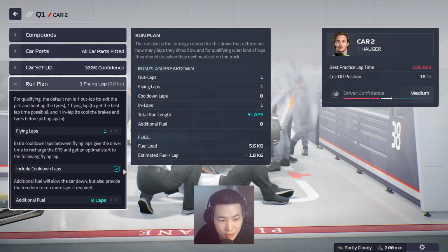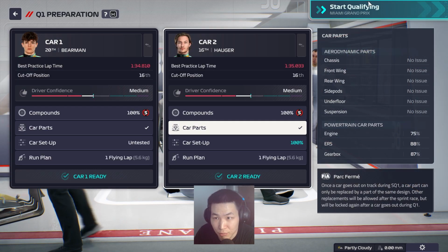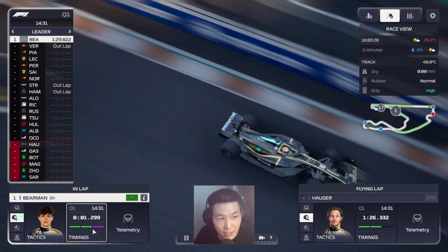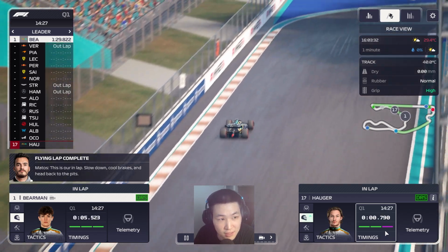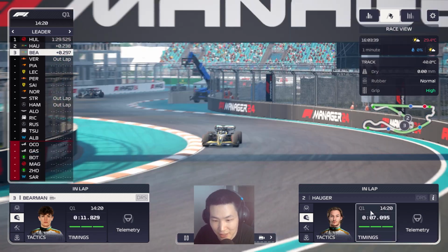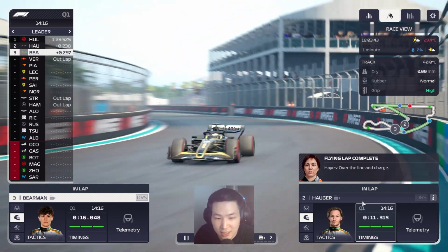I made small adjustments to Behrman's setup, so hopefully he will improve. But let's see. Miami, here we go. Dennis Hauger is beating Behrman's sector times with ease right now. 129.8. I think Hauger's going to be much faster than that. He beats Behrman's final sector time as well. A 59-second difference. So it's pretty good. Hauger did very well with the older spec rear wing in sprint qualifying.